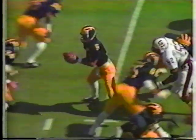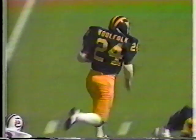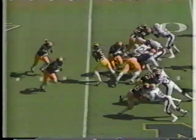Here's a guard pull. He gets through the hole. Butch just outruns this guy that comes through on the inside. That's number 59, Walt Cater. And then Butch just turns on the speed. He is a Big Ten sprint champion, and he gets to the corner, turns it upfield, and lowers the left shoulder, inside shoulder, and runs through a tackle to get a couple more. At the 48-yard line, Michigan, first and 10.